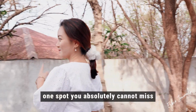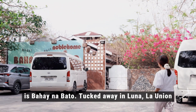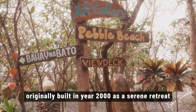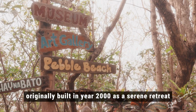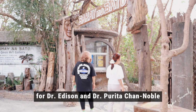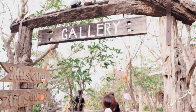One spot you absolutely cannot miss is Bahay Na Bato. Tucked away in Luna, La Union, this place is a true gem. Originally built in year 2000 as a serene retreat for Dr. Edison and Dr. Purita Chan Noble, it is now a masterpiece of art and architecture.